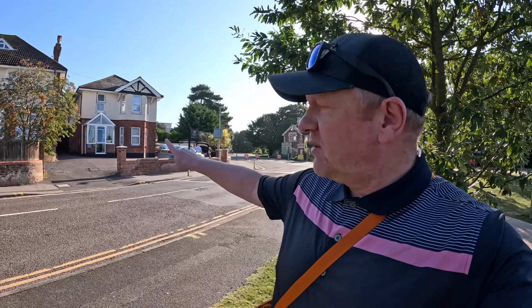Now, I arrived here late last night on the ferry from Cherbourg, and it was dark when I was walking to my guest house. This is my guest house over here, by the way. But walking along the quayside and seeing all the boats, it looks absolutely fantastic. So now we've got some daylight and I've got a couple of free hours. Let's go for a wee explore of Poole.